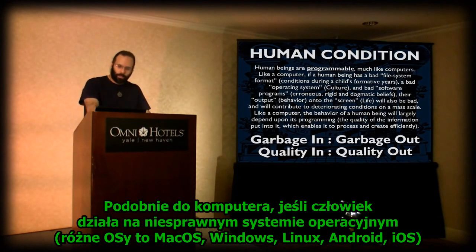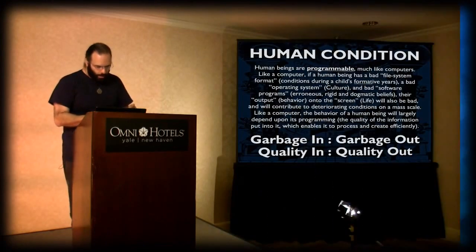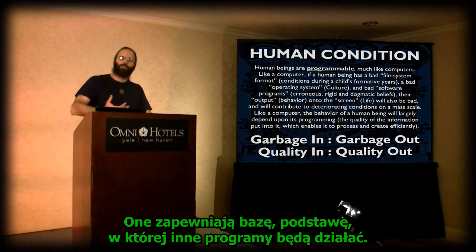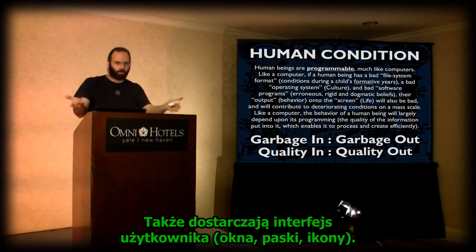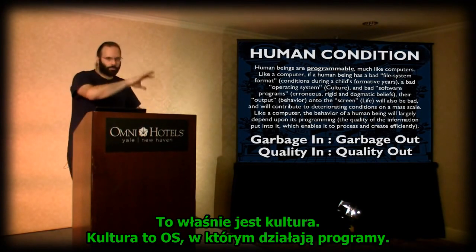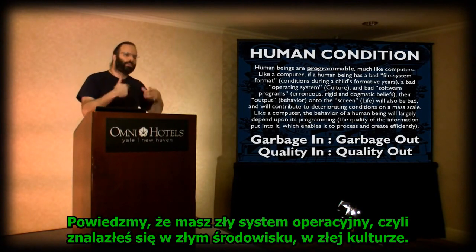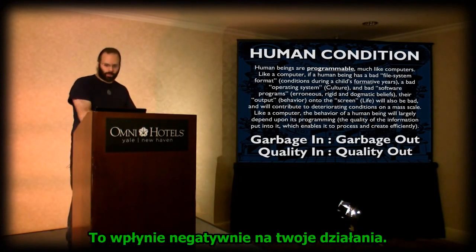All right? Now, like a computer, if a human being also has a bad operating system, this is like Mac OS, Windows, Linux, Android, iOS. These are operating systems. Again, they are basically providing a platform that other programs will run in, and they're providing a graphical user interface. This is your culture. The operating system is the culture in which the programs run. Okay? So, if you have a bad operating system, meaning you're already surrounded in a bad environment, in a bad culture, that's also going to negatively impact the output.